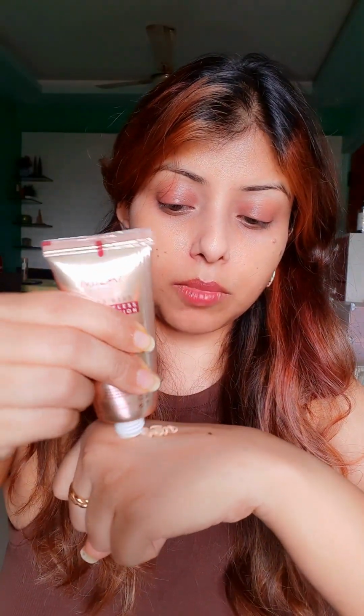The amount that you use depends on how much coverage you want. So I'm just going to take this much. Okay, I'm going to apply and blend using a blending sponge, this blender. So this is it. Look at its formulation.